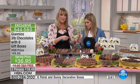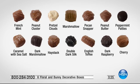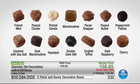Did we go over the caramel with the sea salt? Let's go back over the 14 flavors again. Okay. Let's flash up that chart one last time so you know what you're getting. Caramel sea salt just for you. All right, the French mint, the peanut cluster, the pretzel cloud, the marshmallow comes in milk chocolate and dark chocolate, the pecan snapper with the whole roasted pecans, the peanut butter with homemade peanut butter. Our peppermint patties are made with real mint.